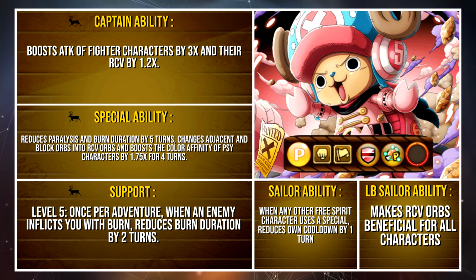Two that come to mind are Rare Recruit Dex Kinemon and also Rare Recruit Sai Crocus, but these two cannot be attached to Straw Hat units, so Chopper is a good addition to the game even though his support is not incredible. For his normal Sailor he has the universal Mugiwara 56 one, but for his limit break Sailor ability he makes RCV orbs beneficial for all characters, which ties very nicely with his special that gives you adjacent RCV slots. Overall, I would say this Chopper is a decent unit, especially if we take into consideration that the Chopper units we have in the game, at least the majority of them, are not that useful.